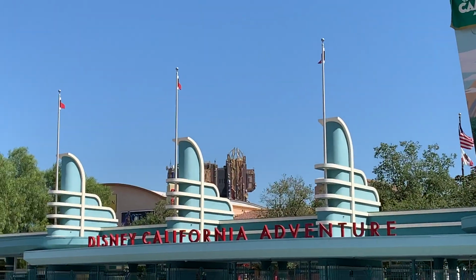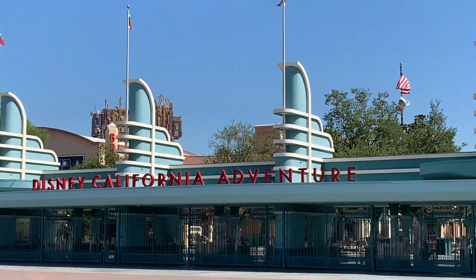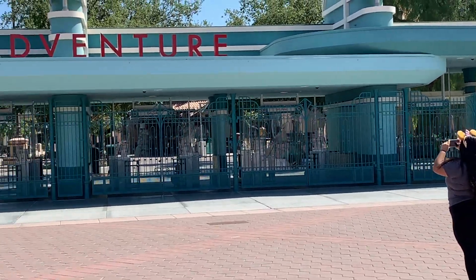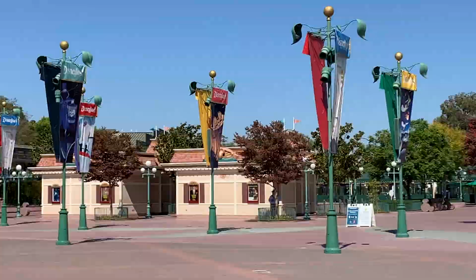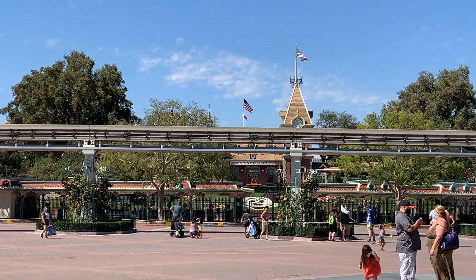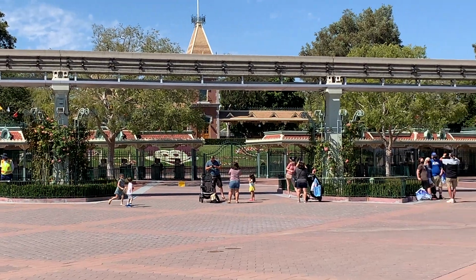Here at California Adventure, you can see Guardians of the Galaxy. Oh my gosh, I miss this. I've never been to California Adventure, but one day I will. I prefer Disneyland. Oh, Disneyland. Oh, how I miss you.